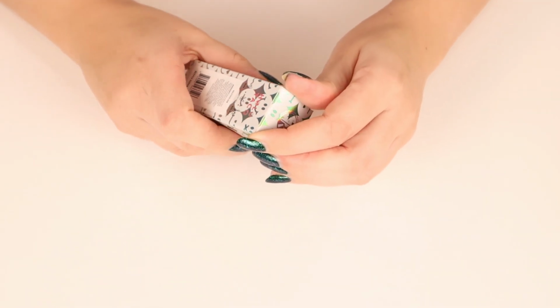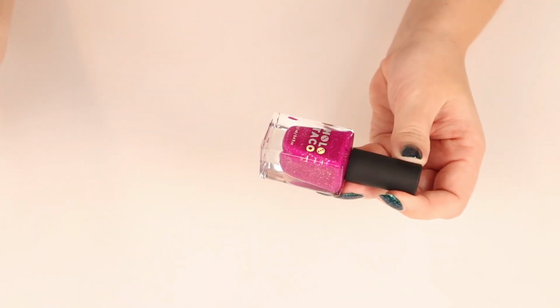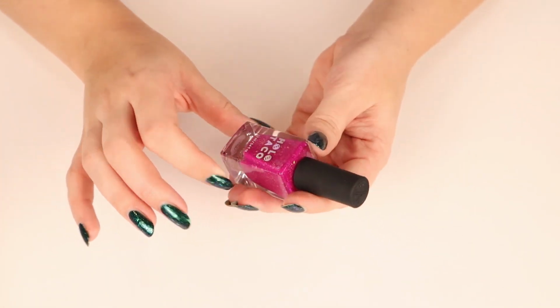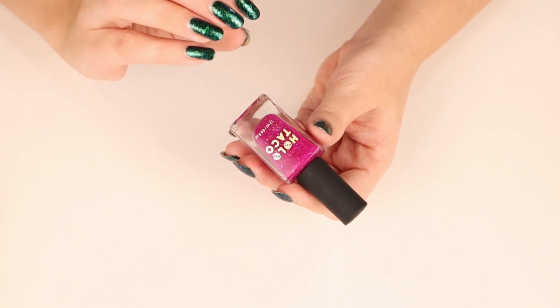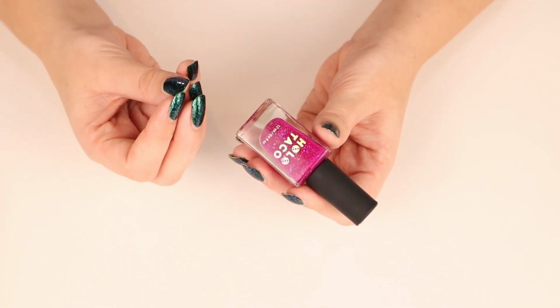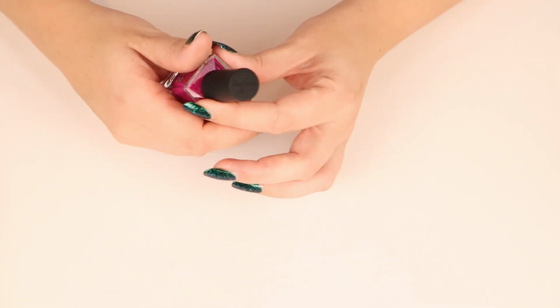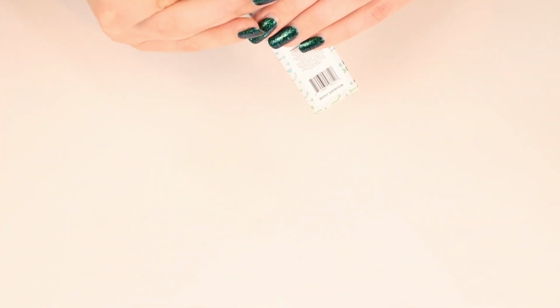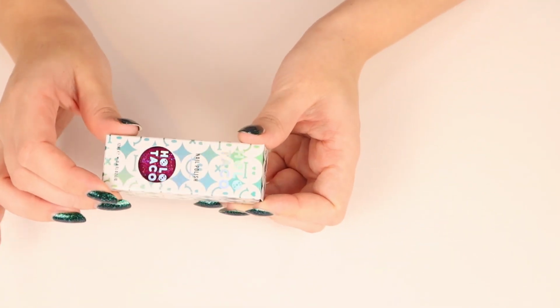Then this is from the Emotions collection, the thermal collection, and this one I really love. This is a very deep magenta pink, which turns into a very light nude pink with temperature shifts, and it's really beautiful. Like, as much as I hated the other one, I really love this one.